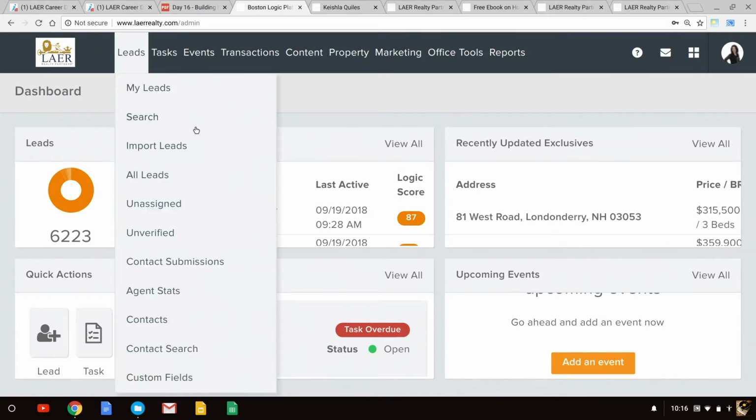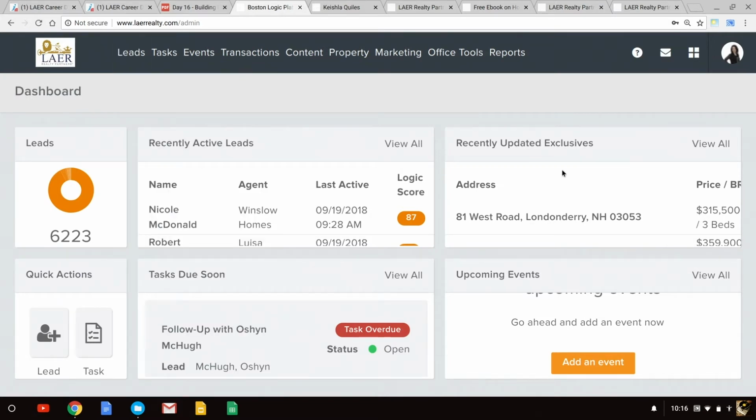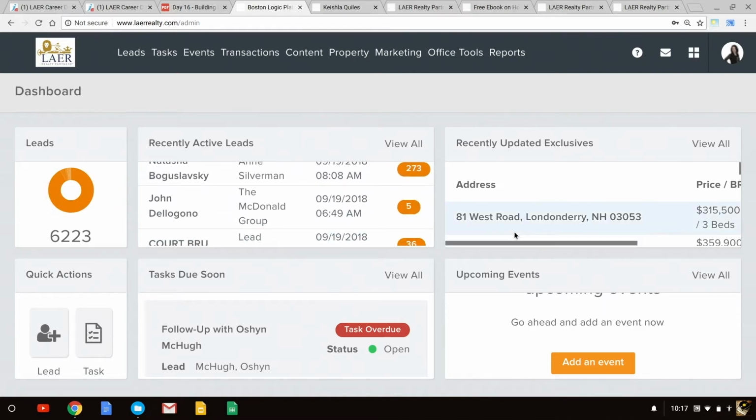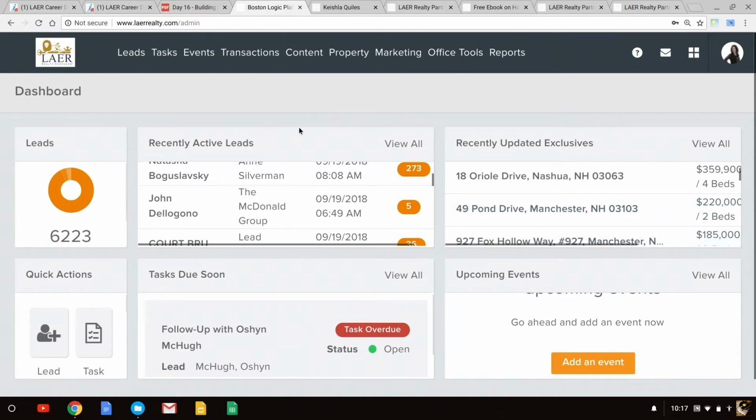So this is where all your leads would come in, your recently updated closings or listings, the tasks that you would have to do in order to keep up with your clients or leads like that. And it shows you all of the leads that are coming in through our website. So this is a great back end. Yours is going to be a little personal to your sphere and what's going on in your website and how much is being used. But this is a great platform here.